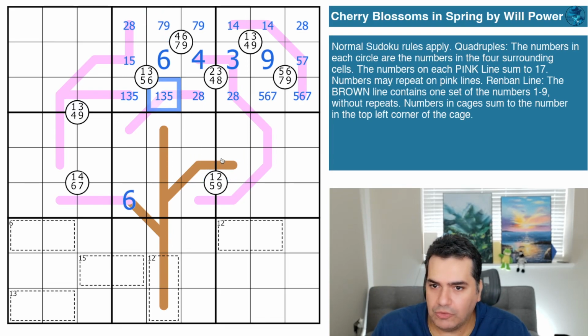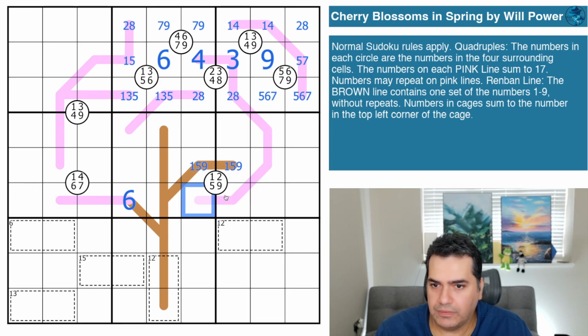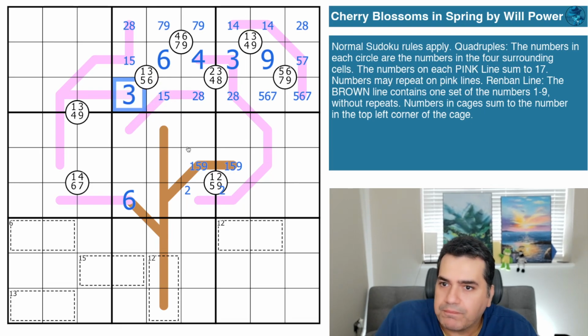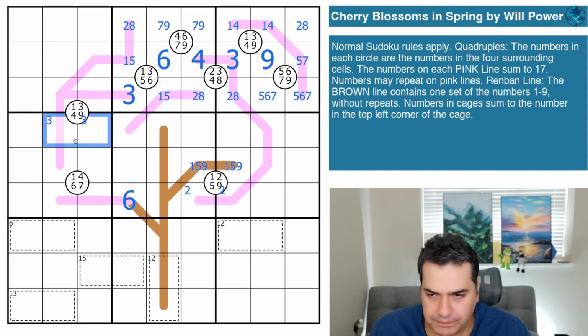We have 7, 9, 1, 3, 5 that we need to place in here. Clearly it's got to be the 9 and either the 1 or the 5, again because of this quadruple that's here. So the 2 is down there, and we've eliminated the 3 from here. That's a 3. Not sure if it's strictly on the solution path, but I'll take it. So that places the 3 down here.